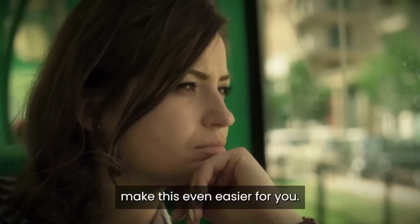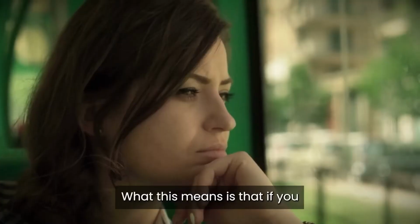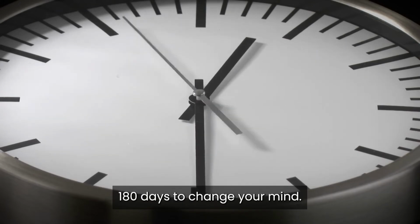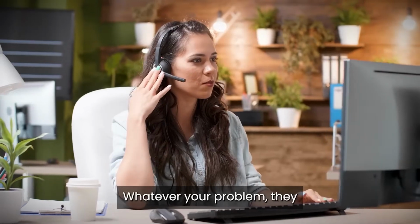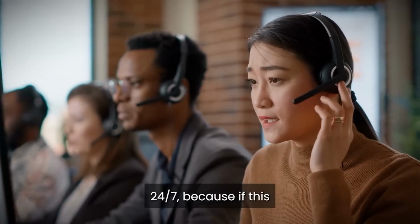To make this even easier for you, you'll also get a 180-day money-back guarantee. What this means is that if you are unhappy with my solution for any reason at all, you have 180 days to change your mind. You can contact our customer support team, which is made up of the nicest people I've ever had the pleasure of working with. Whatever your problem, they will work quickly to give you every single cent back. They will be there for you 24/7.